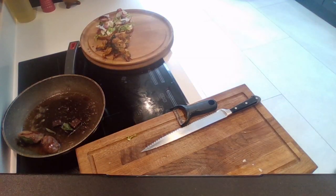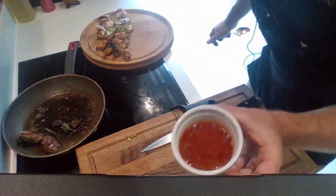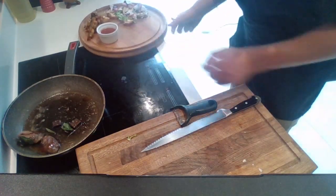Just a tub of sweet chilli I serve that with. Just shop bought sweet chilli sauce. Can sit on with there.